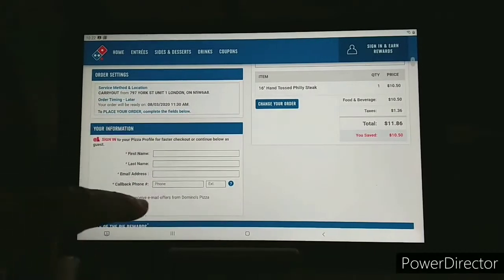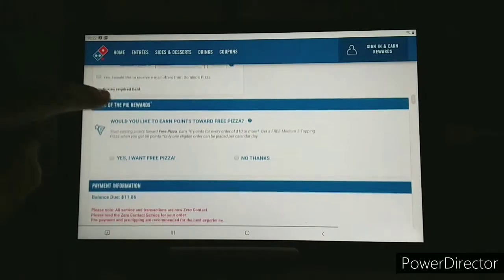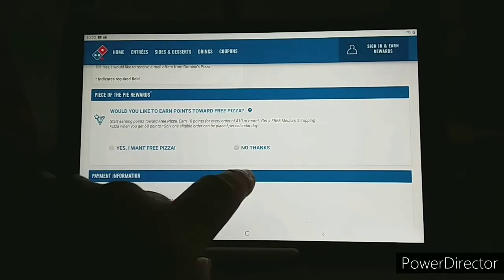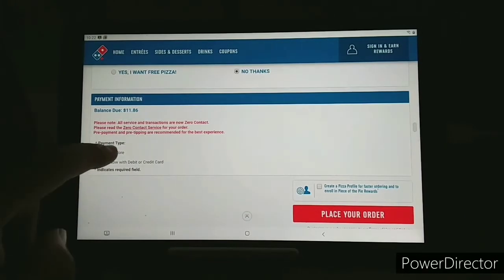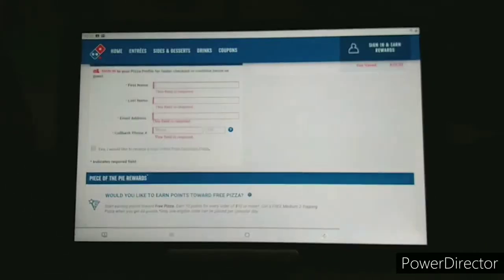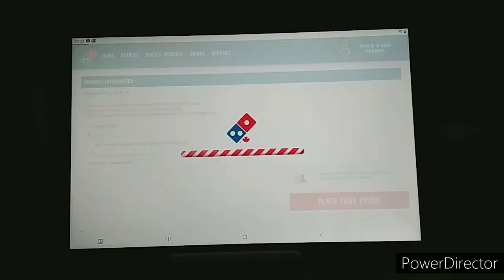And I hate people having all my information, so yeah, we're not going to give them that. Would you like to earn points towards free pizza? No, we never buy pizza from here. $11.80. Pay at the store. And place order. Now they're going to make me fill all these fields in. So we're going to cut this part out and we'll go do that.